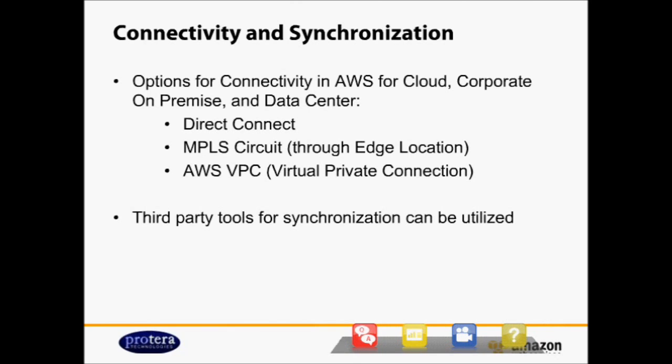And then lastly, this bullet point here about the third-party tools for synchronization. Again, it's bring your own tool. We can apply it in the AWS model. The big driver would be if it's x86 based. So we're looking at platforms that would be essentially non-proprietary systems. So we're looking at Linux and Windows x86 systems. As long as those tools run on x86, it can be brought to bear here.